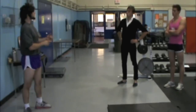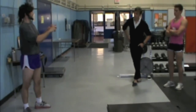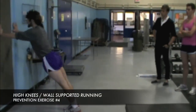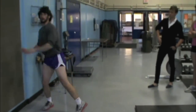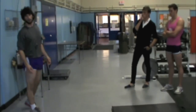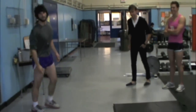So for a sprinter, make sure you continue doing quick starts, fall starts, exercises like high knees, and wall-supported running. I got the quickest start. So like this, mimicking a running sport-specific motion with a neutral spine supported against the wall. Make sure your spine is neutral, or I'm coming to your house. And you never want Strider in your house.